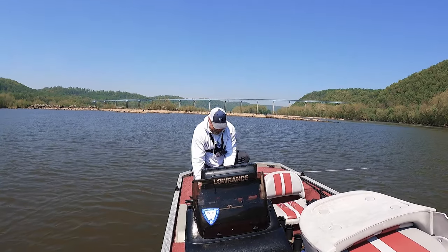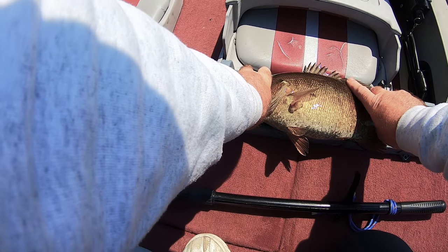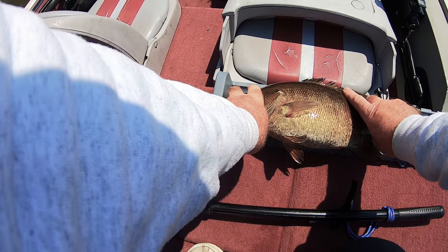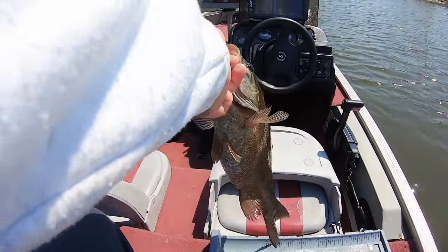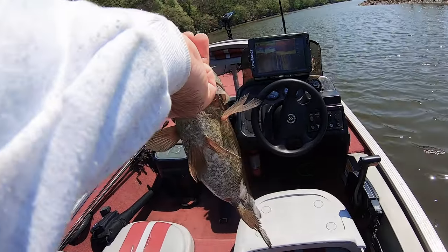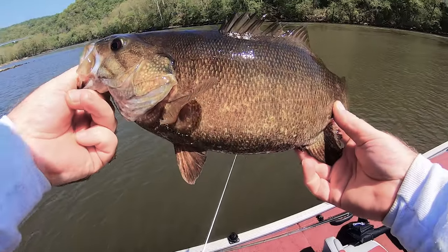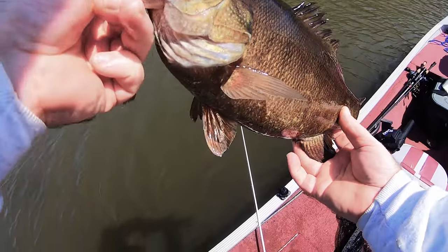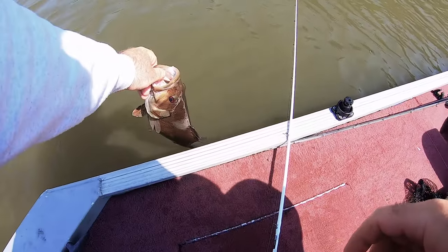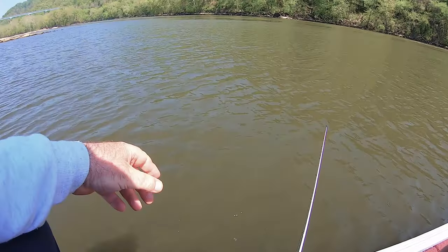Another 17 incher, probably. Let's see. Yep. 17 and a quarter. Wow. Look at this fatty. Nice. Nice fat fish. Whoa. But he followed it and took it right at the surface. Off he goes. Wow.